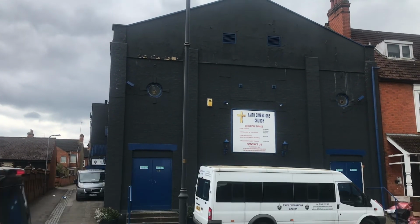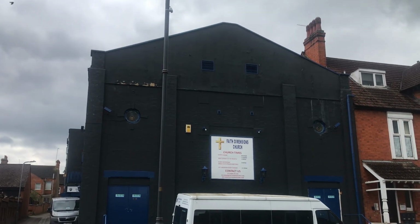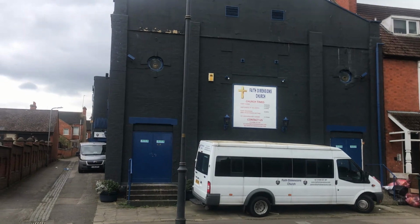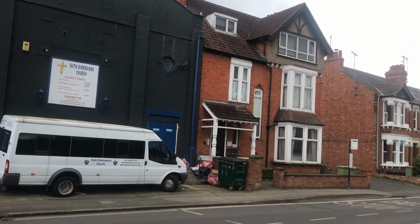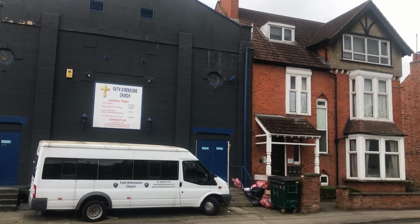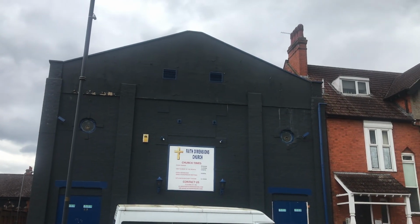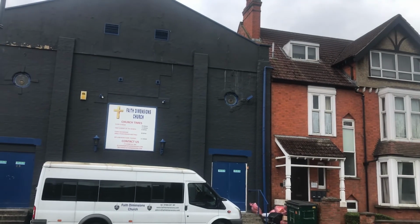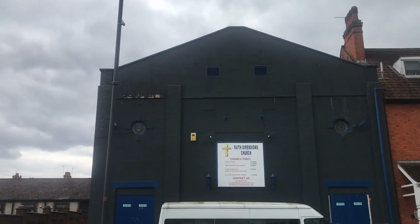As you can see, it's now Face Dimensions Church. It was built by, wait a minute, it was one of Barber's electric picture palaces. He also had one locally in Stony Stratford, that's gone now. And his main businesses were in Tunstall in Stoke-on-Trent.